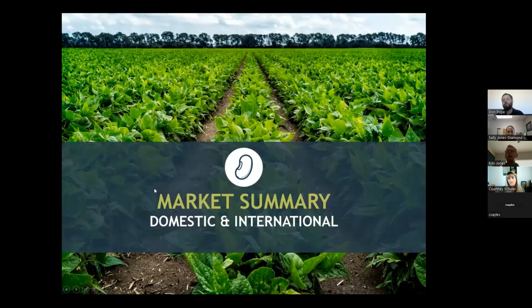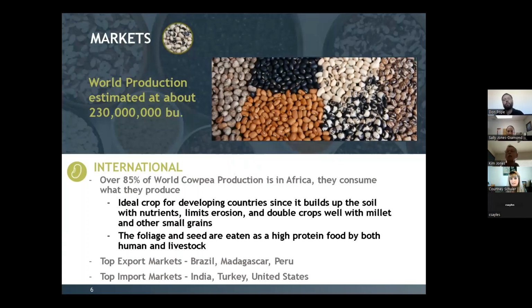So now I'll move into just basically a brief market summary that will tell you why black eyes are important, on both the domestic and the international scene. I looked up the world production of cowpeas, and Sally touched on the difference between cowpeas and black eyes. I also pulled a photo of cowpeas and their diversity up at the top of the screen. The world production is estimated, if my conversion from metric tons to bushels is correct, at about 230 million bushels annually. And over 85% of that production is in Africa.